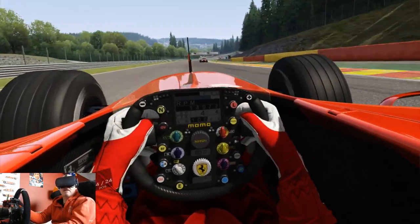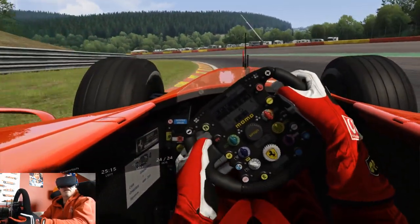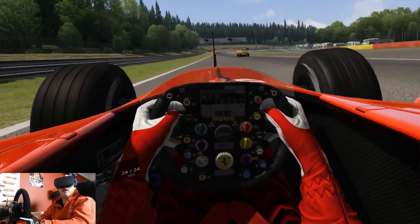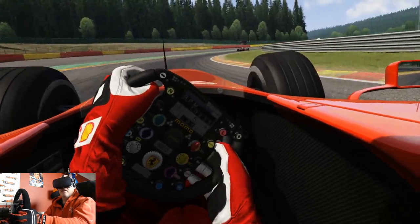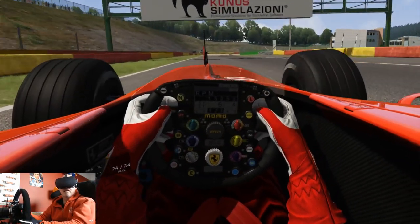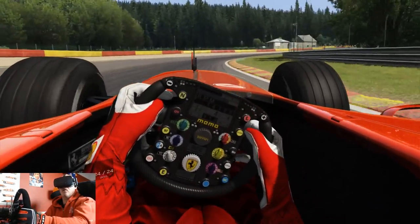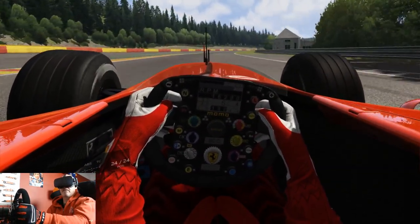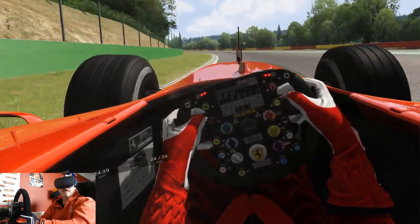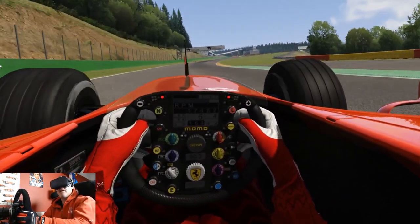Oh, and the funny thing, I've noticed straight away, is your eyes are seeing this, and your brain is telling you your body should be experiencing G-forces, which it's not. So it's quite confusing. So we've got the graphics turned up to ultra on all aspects of the setup. So I'm just going to do a couple of laps and then have a look and get some feedback on whether the stream is working okay, and my driving, which I know is terrible.